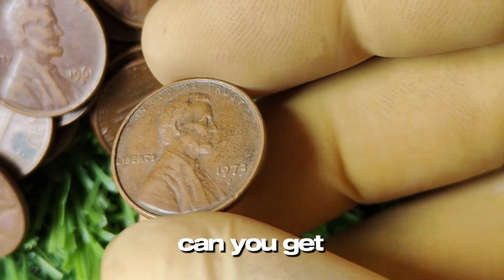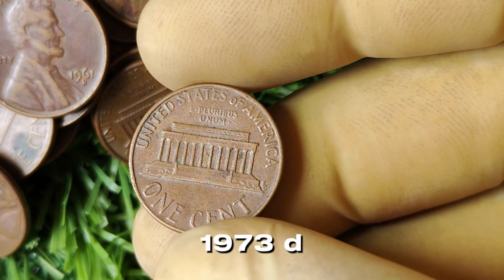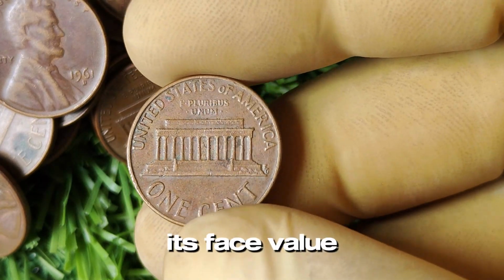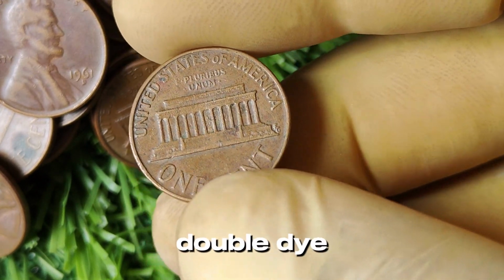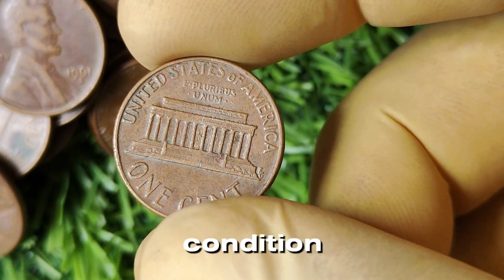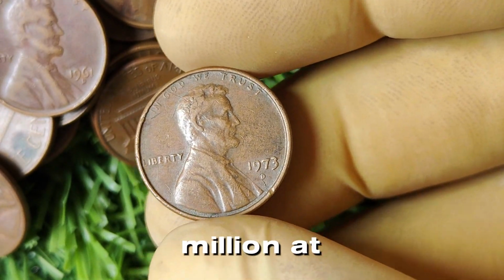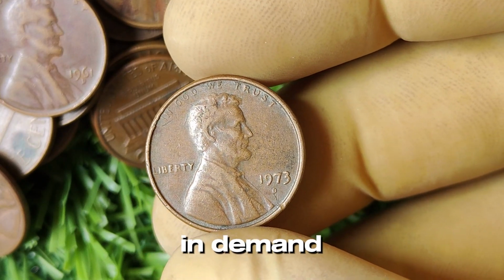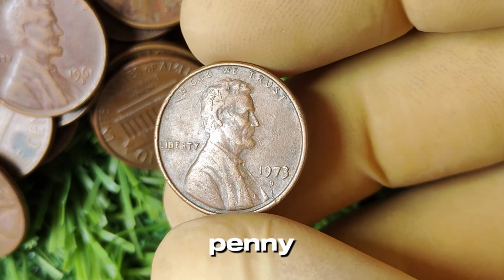So, how much can you get for this penny? Well, the standard 1973 Lincoln penny is only worth its face value. However, if you're lucky enough to have the double die variety in excellent condition, it can be worth anywhere from $500 to over $1 million at auction, depending on its condition and demand. Let's get into how you can identify this valuable penny.